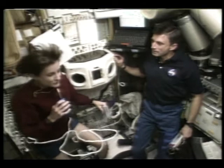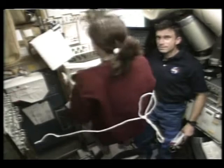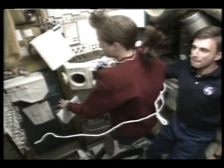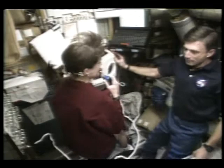Well, Ron and I are taking turns manipulating the samples in our little mini biology laboratory here, and it's really been kind of fun to do, and we've got a neat little lab set up. This is our working position. We have our feet down here in some foot restraints, and from this location, I can reach our Leslie freezer, which is on this end. We opened this up, and we're keeping some of our samples in cold storage, frozen storage.